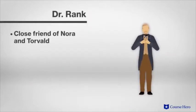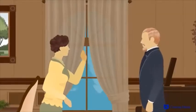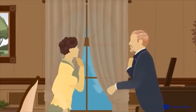Christine drives Nora's revelation that she must seek self-awareness and independence and reverses her own misfortune, finding love, purpose, and a second chance. Dr. Rank, a close friend of Nora and Torvald, diagnoses physical conditions and moral ailments of those around him. Like Torvald, he believes that morality or immorality is inherited both physically, nature, and through upbringing, nurture. But Dr. Rank ultimately turns out to contrast Torvald's self-delusion of moral superiority. Dr. Rank sees reality. He faces his impending death and admits his feelings to Nora, making Torvald the only character in the play who remains clueless about his true nature.